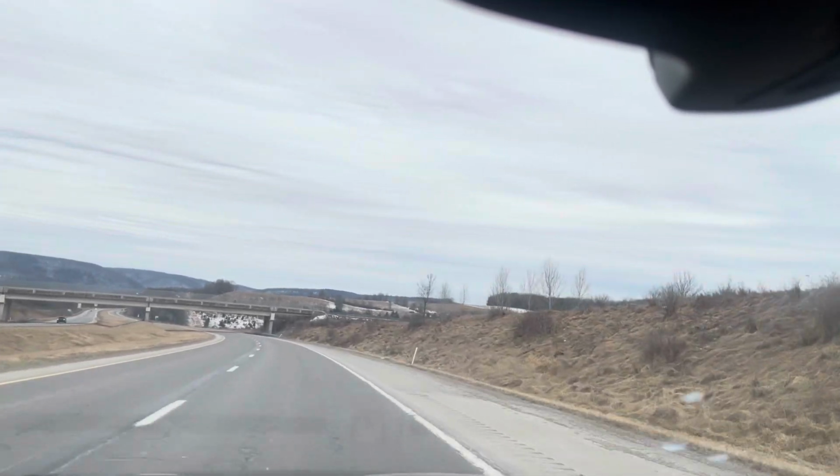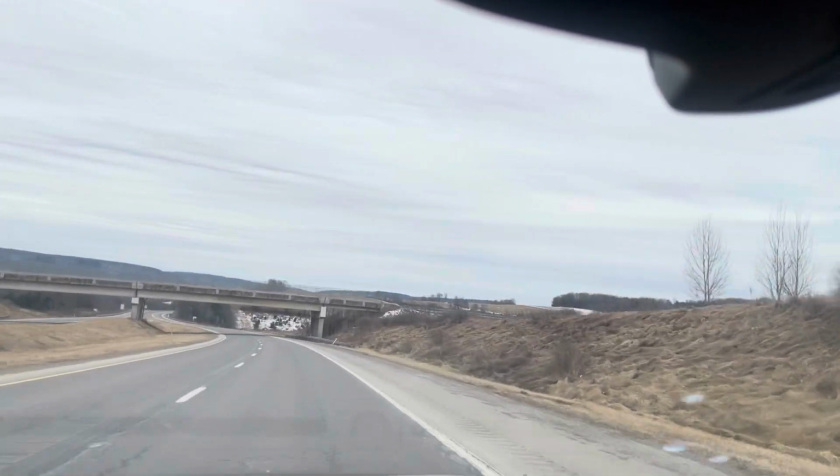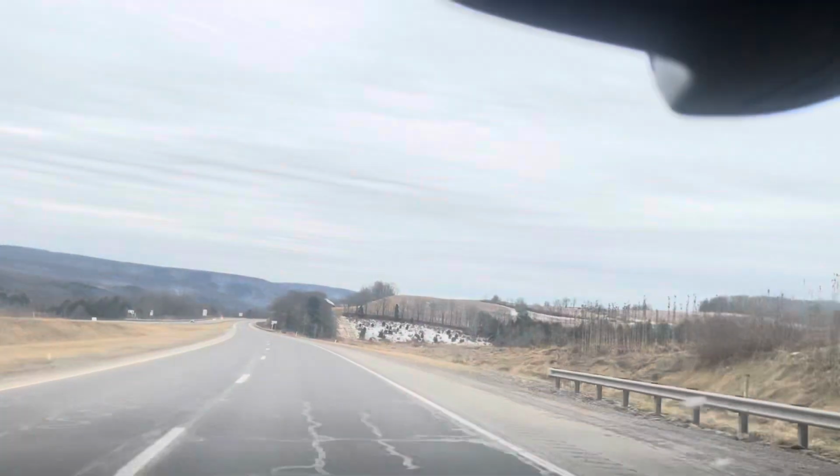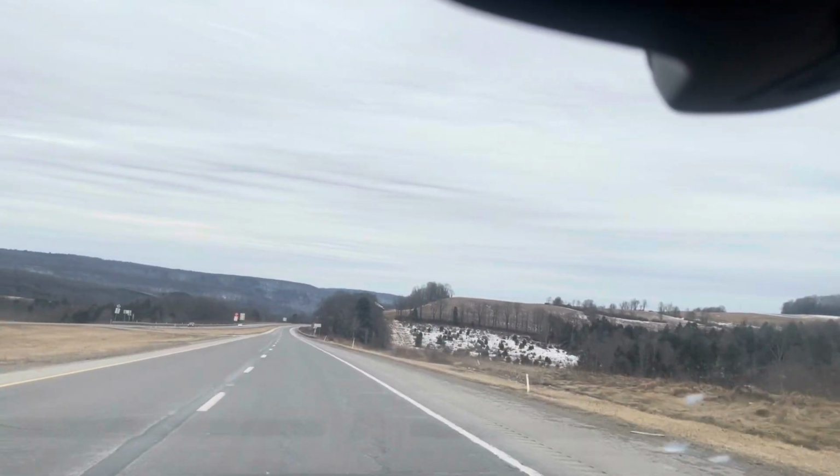You see the Buttonwood exit here. Buttonwood is just 4 miles from here, so we're quite close to it, probably another couple of minutes.